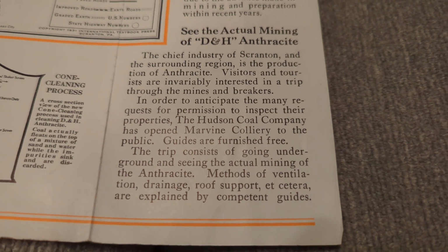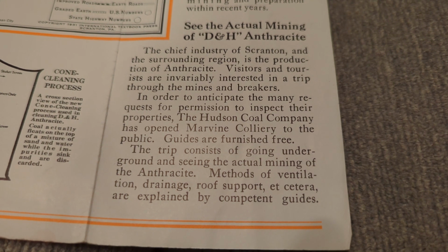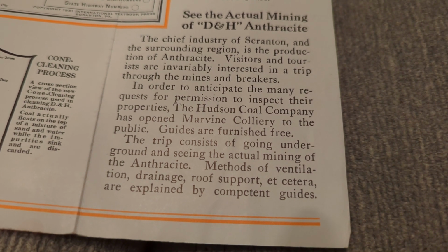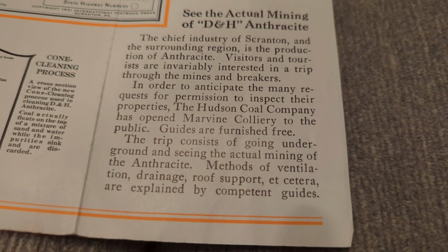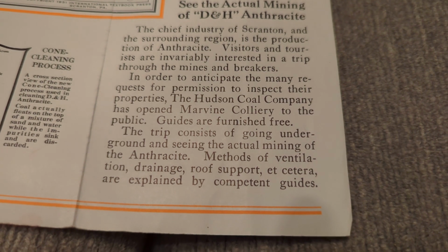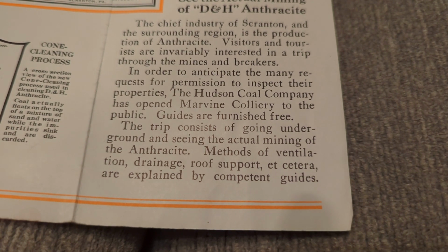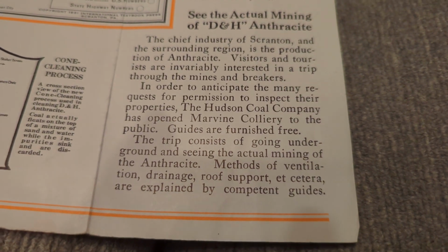The actual mining of D&H anthracite, the chief industry of Scranton and the surrounding region, is the production of anthracite. Visitors and tourists are invariably interested in a trip through the mines and breakers. In order to anticipate the many requests for permission to inspect their properties, the Hudson Coal Company has opened Marvine Colliery to the public. Guides are furnished for free. The trip consists of going underground, whoa, and seeing the actual mining of anthracite. Methods of ventilation, drainage, roof support, etc. are explained by competent guides.